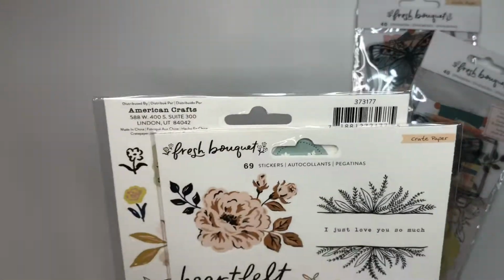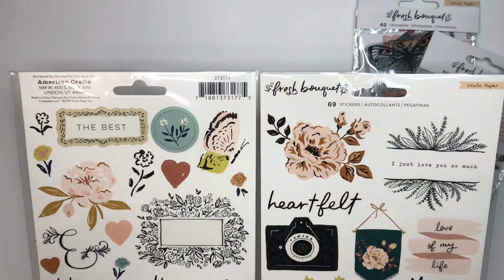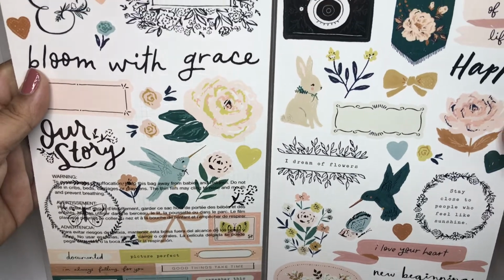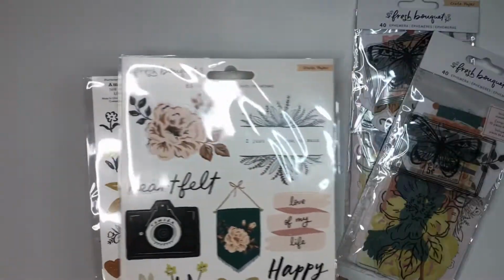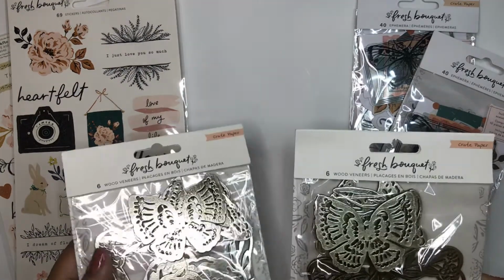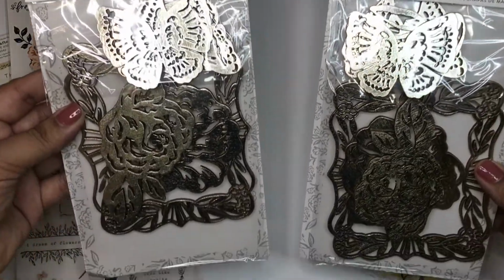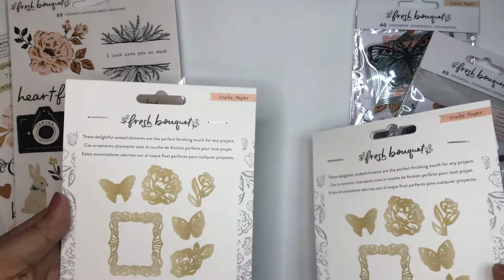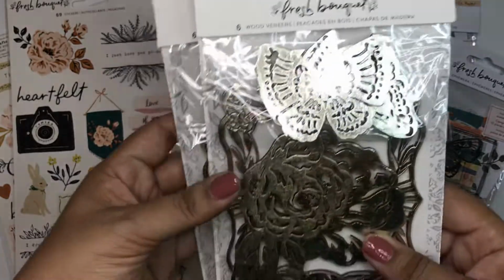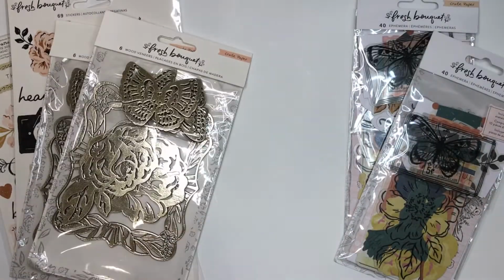And so I did pick up 2 kits, one to gift and the other is for myself, so I could possibly make some cards, or just do it as a gift or something, not sure. But here is some of the stickers, and also some, what are these called? Veneers, I believe. They're wood pieces, and I didn't know they were wood. Maybe I read it, I'm not sure, but I like them. I like them a lot. So I'm excited to play with that, and I like the color of it as well.